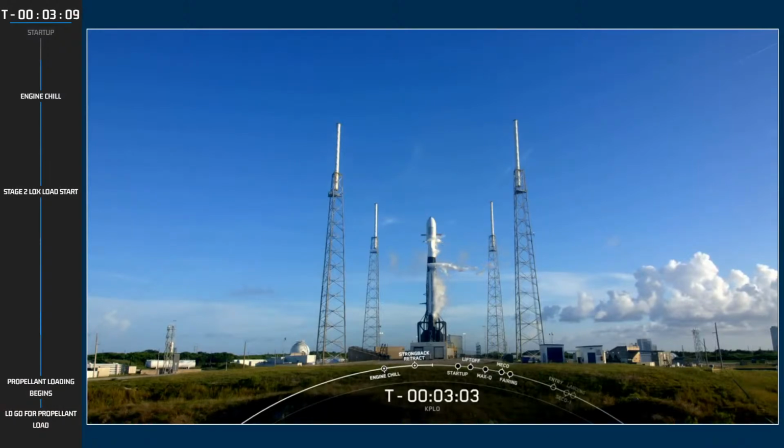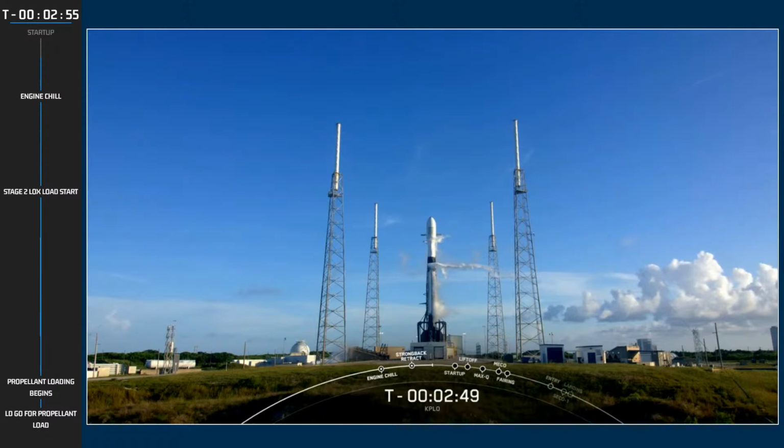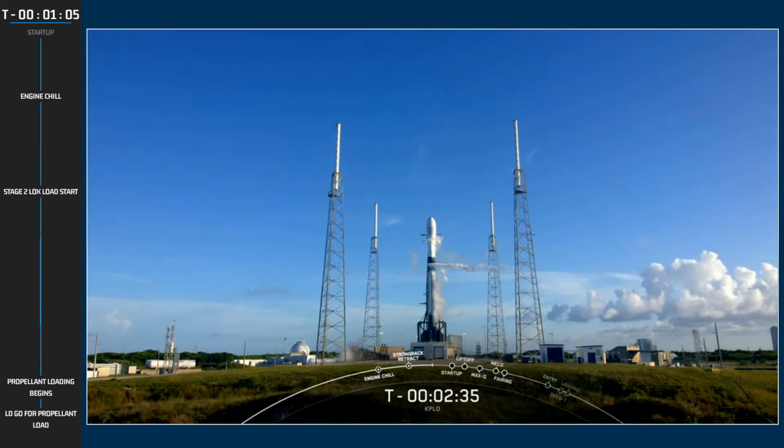Stage 1 LOX load is complete. Our team in Florida began loading propellant at the T-minus 35-minute mark, and we are nearly full on both stages. Falcon 9's first and second stages use the same 2 propellants. We use RP-1, or Rocket Propellant 1, as our fuel, and superchilled liquid oxygen, or LOX, for our oxidizer. In addition to these 2 propellants, we also use the chemical TEA-TEB, or triethylaluminum and triethylborane, as an ignition source. The combination of RP-1 and LOX is what makes the rocket go, but it's TEA-TEB that sets the match to the propellant mix.